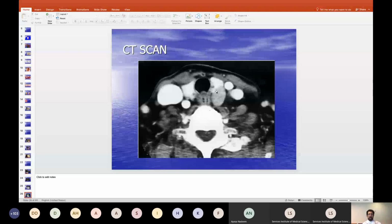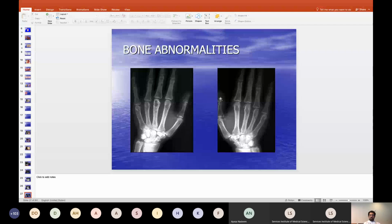But once again, the problem is that there are a lot of lymph nodes in these areas. And the lymph nodes can really increase in size, and they could mimic a parathyroid adenoma on a CT scan or an ultrasound. But if you have a good ultrasonologist, he or she can tell you if there's a blood vessel leading to that area, but sometimes it is also not picked up. So we take the help of simple x-rays as well, because they are also very informative.